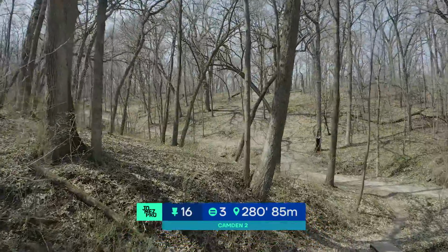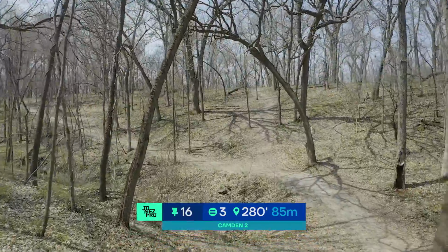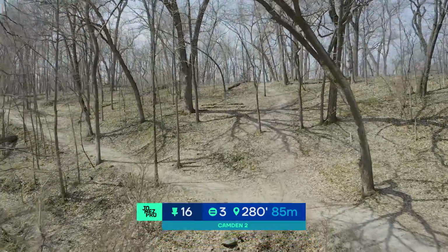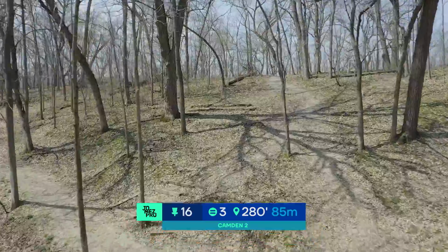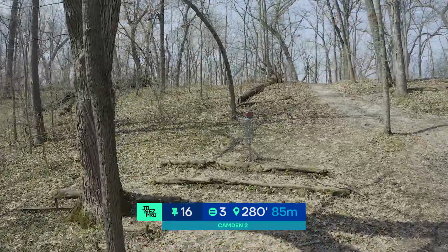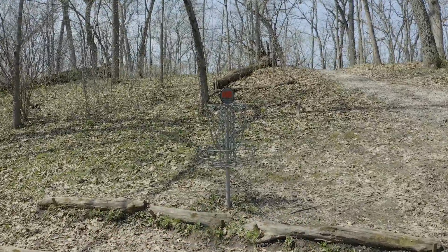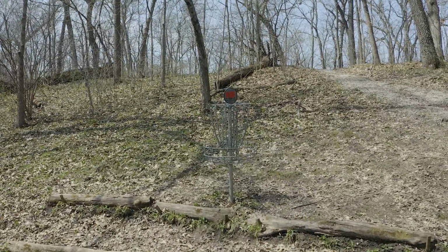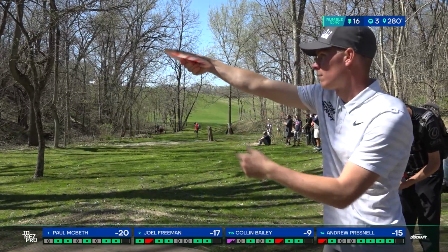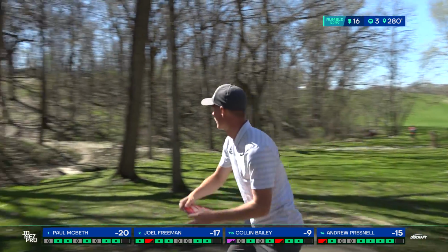Stepping up to hole 16. The gap you want to take is where the drone's going through right now. The cameras don't do it quite as much justice as how uphill this hole is. And Jacob Sanders, the local Iowa boy, actually aced this one in the round. Awesome ace. Yeah, it's an impressive ace because you can't really throw it much higher than the basket sits. It's not really a low ceiling, but the ceiling's not tall enough to get above the basket.